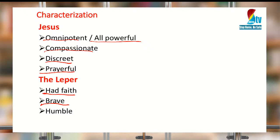He's also humble. He faced downwards. And he didn't even look at Jesus right in the eye. And also the fact that he didn't demand the healing. I hope you noted that, my dear Lena. He said, Lord, if you will. He didn't tell Jesus that you should heal me because you see I'm in such a condition. But he said, Lord, if you will. That is humility at its best.